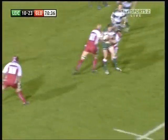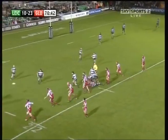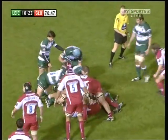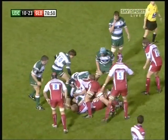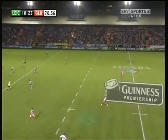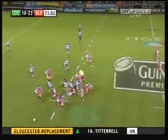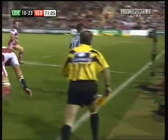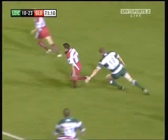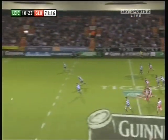Jordan Murphy. So at the very least, the Tigers will be looking for losing bonus point. Burke up high, infield, Morgan underneath it. Abraham is waiting to smack the fullback, which he does, and try and steal it. And his heel has provided this opportunity for Murphy. Murphy hits the deck. Was he taken down? Willie Walker now with a counter-attack, and it's opening up for Gloucester. Just a moment ago, it was Leicester's.